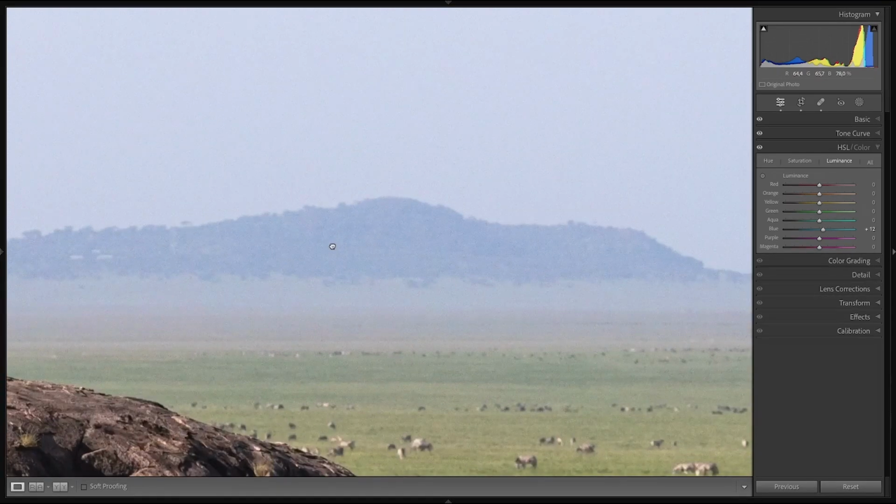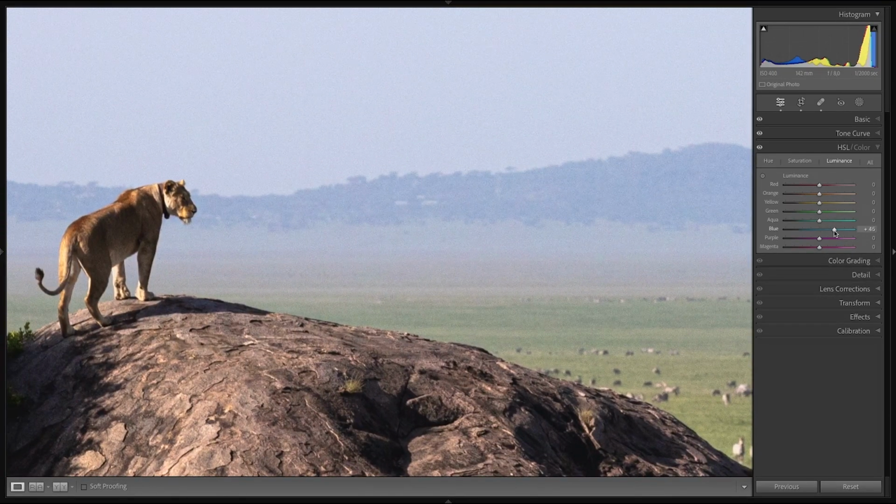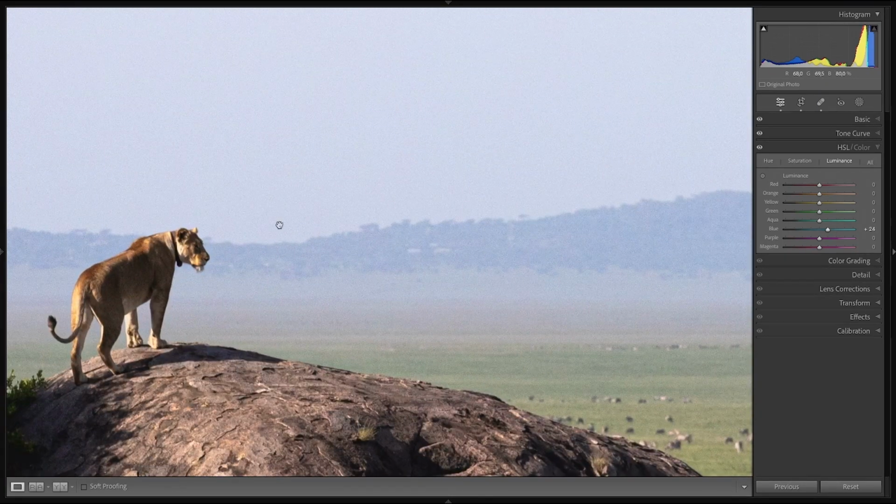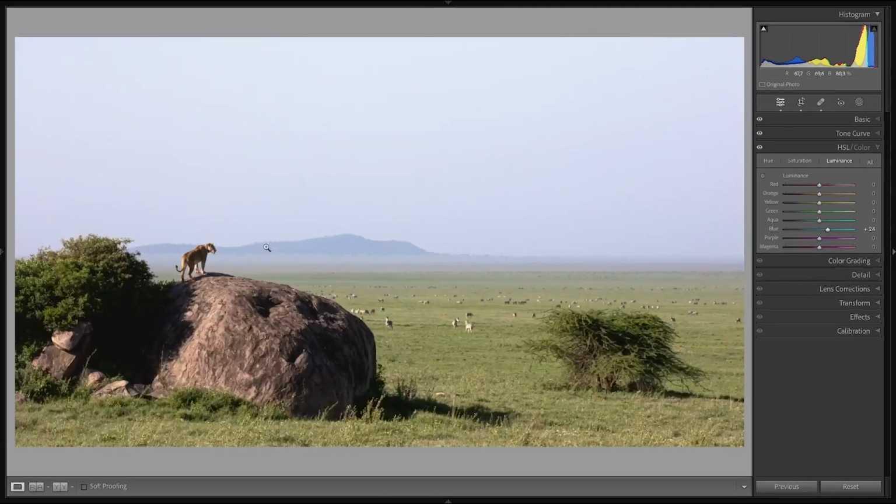So if I zoom into this area, you'll see how by putting that on and off, the dark lioness is bouncing off of a brighter background a lot more than she was when her luminance was almost blending into the luminance of the background. It's a little bit too bright. So something like that's looking good. I'd probably under luminance also drop the greens and the yellows somewhat to darken up that foreground.